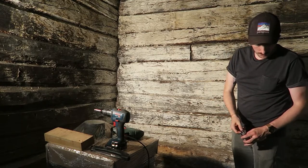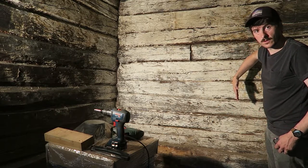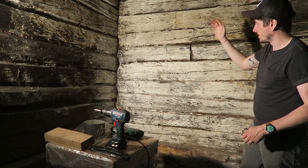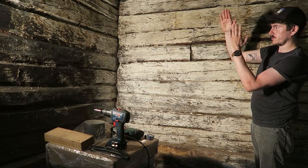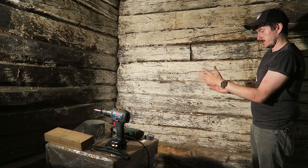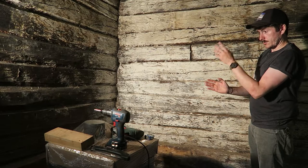So what I'm going to do is create, just from here maybe, this section is just going to be a kind of artificial wall. I'll just frame it with 2x4s and cover it with plywood probably. So I'm going to create the wall that's leaning the other way to kind of compensate for that. The wall will be plumb, which means that the chimney will be plumb.